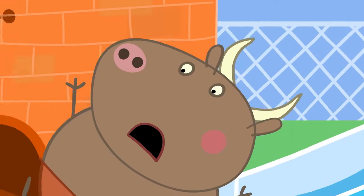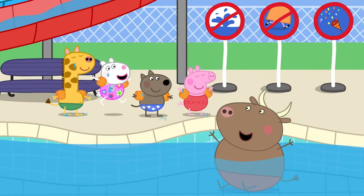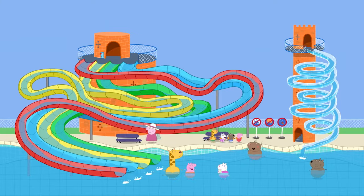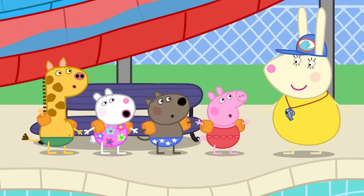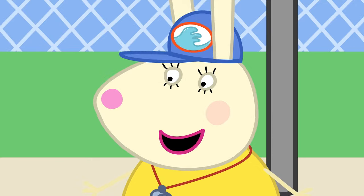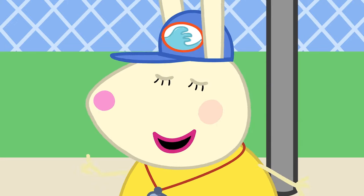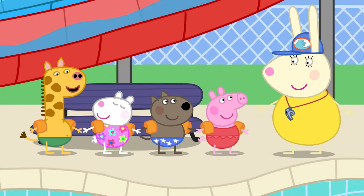Watch out! Today, Peppa and her friends are at the water park. Hello, everyone. Hello, Miss Rabbit. Before you all go swimming, I have some important rules to teach you. Miss Rabbit is telling everyone how to be safe in the swimming pool.